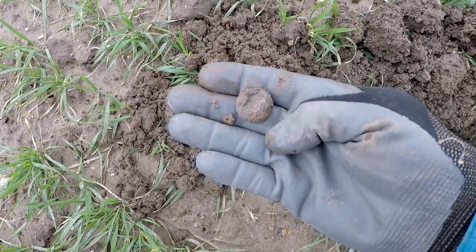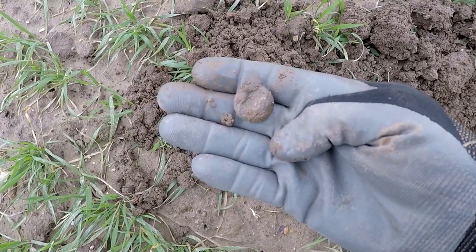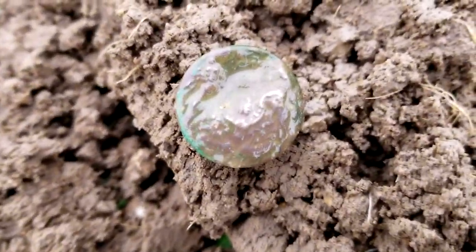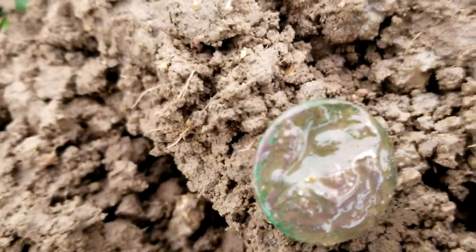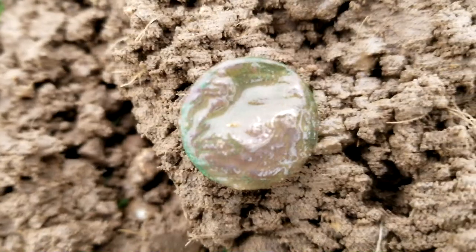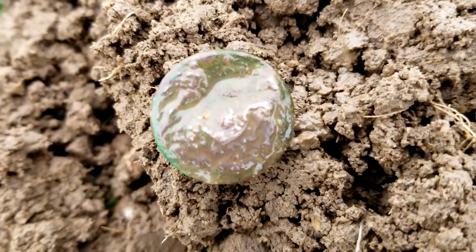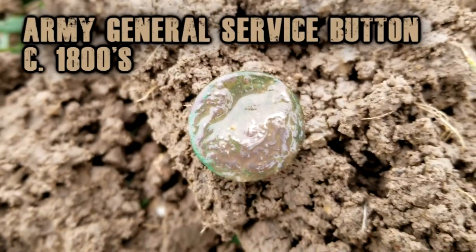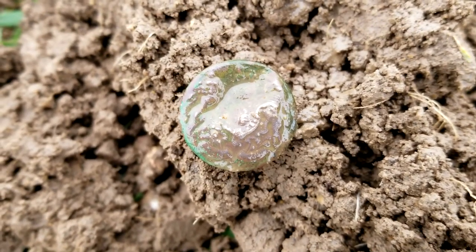And I'll tell you what, let me get my other camera. We'll get a close-up on this. You see, it's got some type of design on it. It's kind of wet right now. You can't really tell, but it's got a shield, and it's going to take a little bit more cleaning up to get it really coming through. But yeah, I hope it's going to be some type of English military button. All right, let's keep on going.